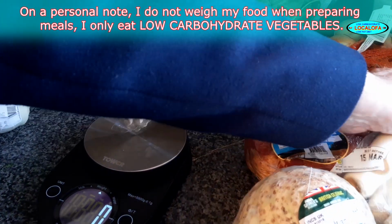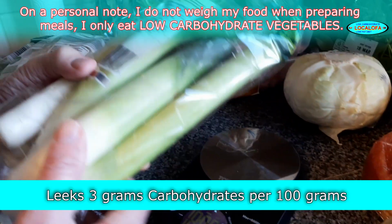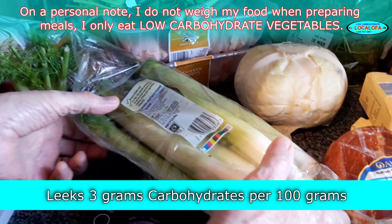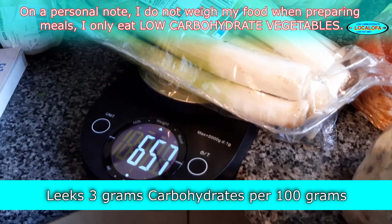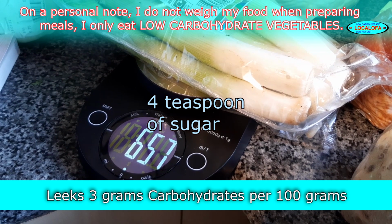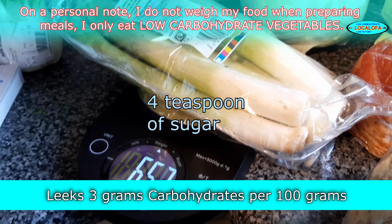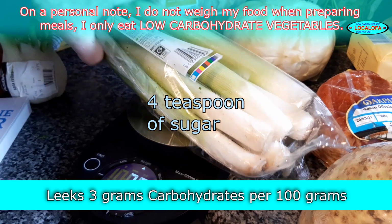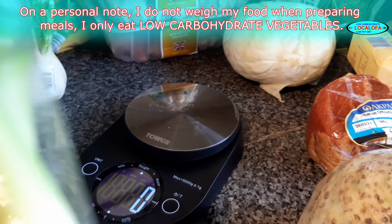Over here, I've got some leeks. I love leeks. Started using them in my stir fry. Again, they come in at just under 700 grams. And leeks, I've got 3 grams per 100. So that's 21 grams in there. That's 5 teaspoonfuls of sugar if you eat a whole lot. So can you see where we're going with all this stuff here?